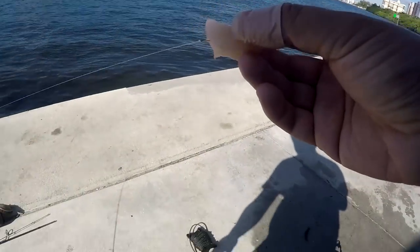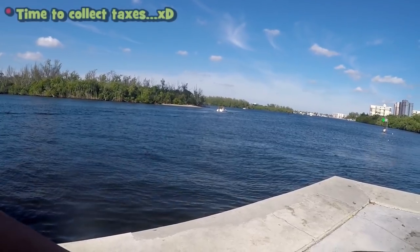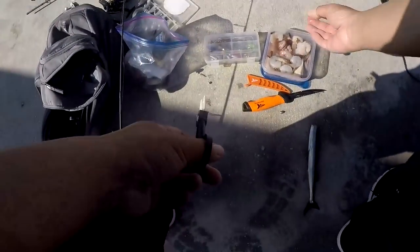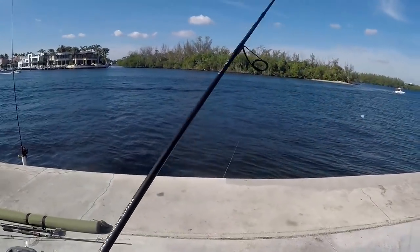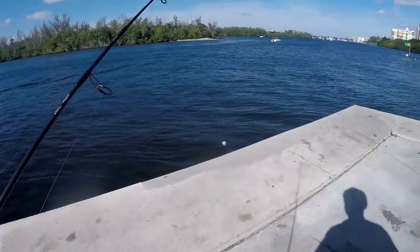Let me tell you all something. It's time to teach them a lesson. There's no such thing as a free buffet. Bro, this shrimp is expensive shrimp too, man. Tackle shop didn't have shrimp, so I bought this at Publix. You know, this is gourmet shrimp, dude, that human beings eat. You know what I'm saying, man?